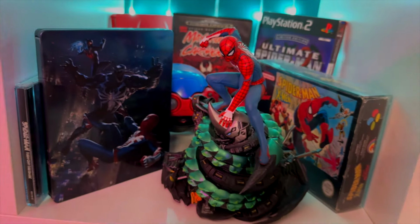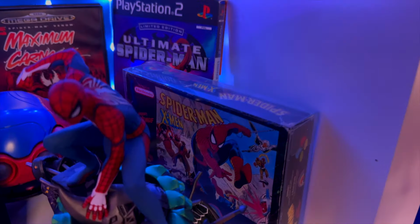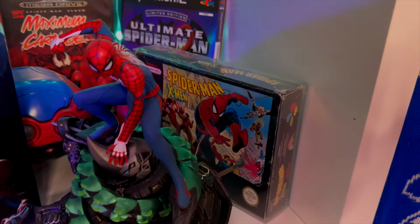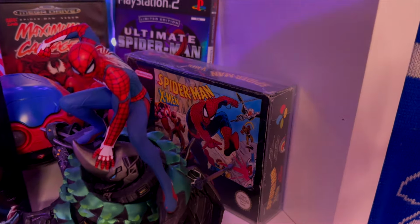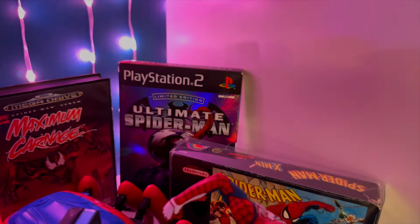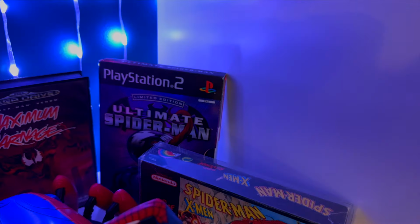Next to it is the Steelbook edition from Spider-Man 2 on the PS4, and then tucked in the back there we've got Super Nintendo, Spider-Man and the X-Men, which is an interesting game I remember from my youth. Got the Collector's Edition, or limited edition of the Ultimate Spider-Man on the PS2. I know that sleeve is a popular one with a lot of collectors.